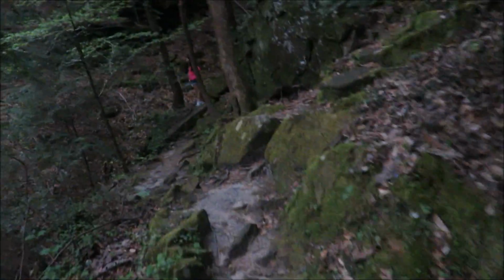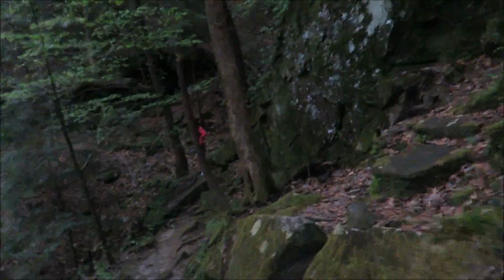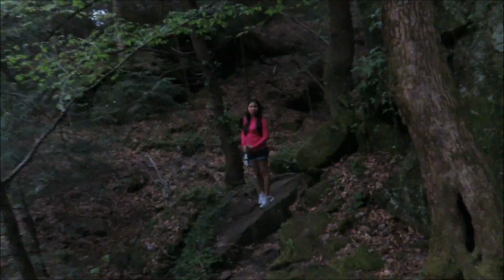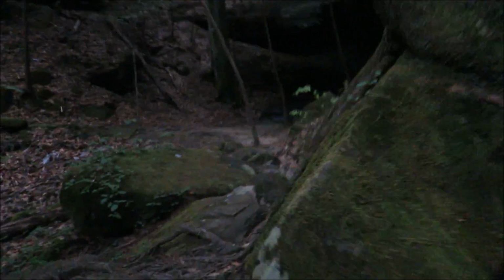We probably ought to head back, it's starting to get late. And I don't want to get stuck out here in the dark because we don't have a flashlight or nothing. What's that? Just a small pole. Oh, okay. Well, we can see this one, and then we'll head on back, okay?